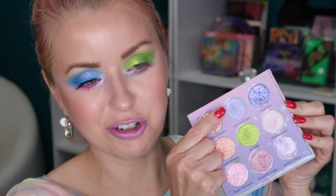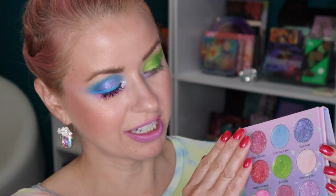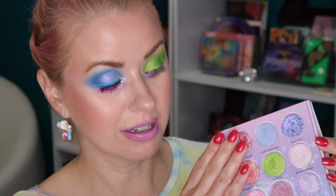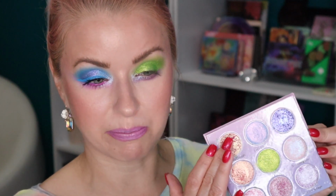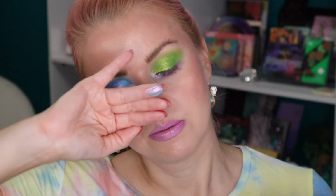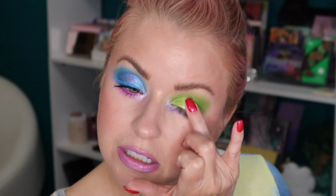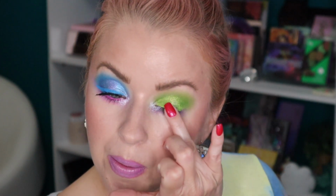All right, now I want to try a little bit of Let's Eat Cake because I'm looking at it at this angle and it looks like a really pretty teal, but then when you see it, I feel like you can see maybe a light blue and pink. So I'm just gonna get some with my finger. Place it right here in the middle. I don't know if it's gonna do anything because that green is pretty intense.